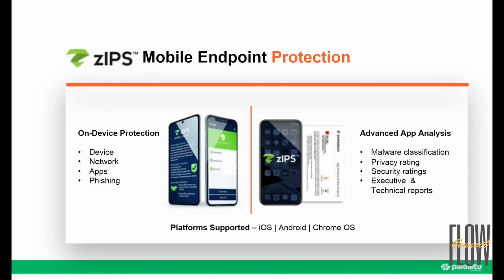If you've been in the space for a couple of years, you've been hearing this conversation around the traditional endpoints, using machine learning to understand what a risk looks like and prevent the risk from happening on the endpoint. It's the same kind of technology, same kind of approach that we're applying towards iOS, Android, and Chrome OS. We understand what device, network, app, and phishing risks look like. We understand what the zero-days look like. And our machine learning model that lives on the endpoint can detect and prevent that without even being connected to the network.